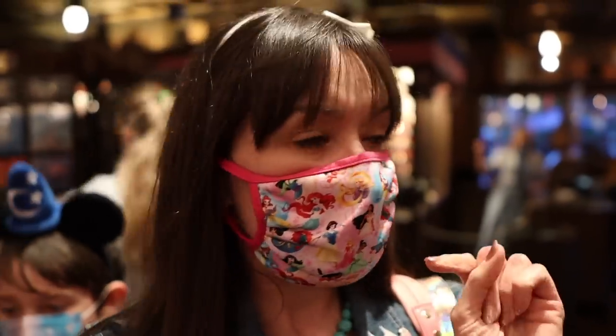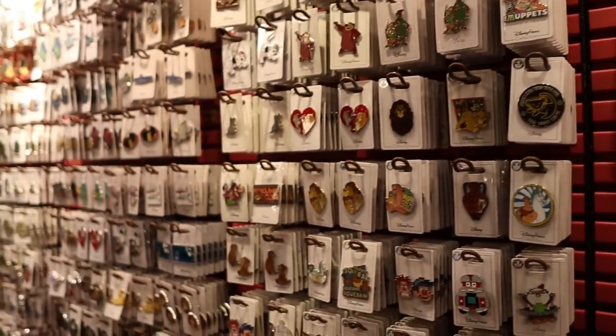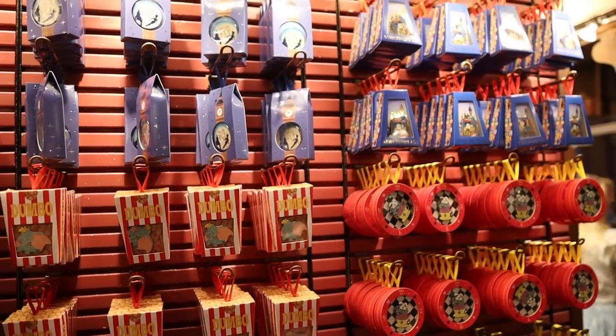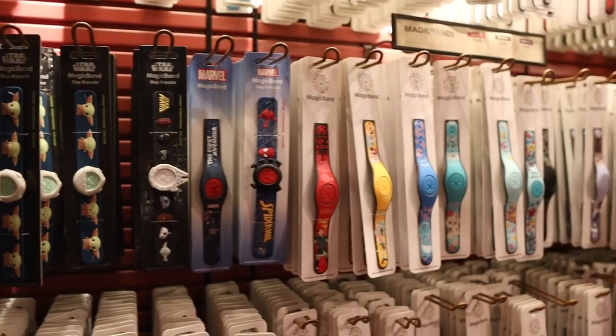They have got a massive, massive selection of pins in here. So if you're looking for pins and you can't find them in the rest of the park, this place in Frontierland might be worth trying. There are lots and lots of magic bands in here too.